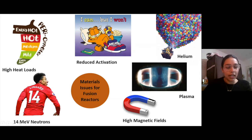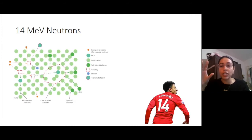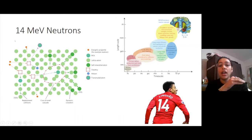I'm now going to go into these in a bit more detail, to go into the specifics of each one. With the 14 MeV neutrons, if you imagine your neutron is like a snooker ball which comes and hits your material, and then the little atoms in the material are like the other snooker balls, and they hit each other and cause a damage cascade of different types of defects. So you can get vacancies and self-interstitial atoms, for example, shown in this diagram here. These small scale interactions at shorter time scales then build up, and at a larger length scale and time scale, they have impact on the engineering performance of the materials we choose. Going from that small scale to large scale is a big challenge for material scientists.